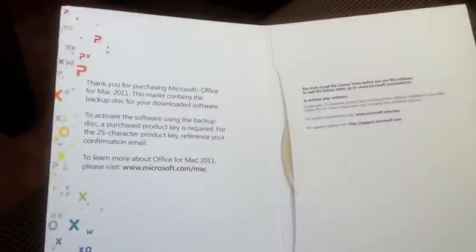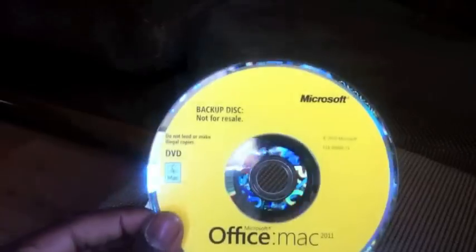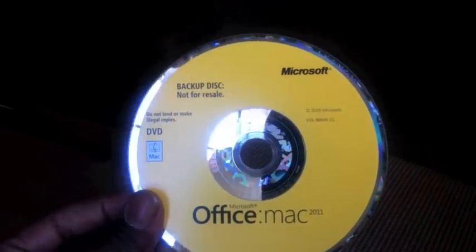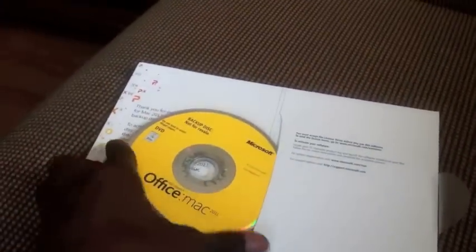It's a backup disk for Microsoft Office. I already installed it because they sent me a link through the mail, so I already downloaded everything, because it doesn't even come with a key. I'm going to take it out and show you the backup disk. And there it is. It's just a backup disk to Office for Mac. So let's go test it out. I'm going to show you around.